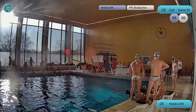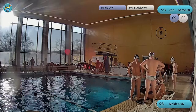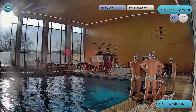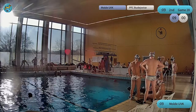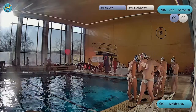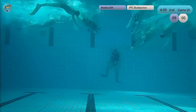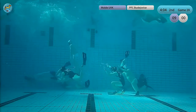Still we're seeing here the Molde team from Norway against the Czech team from Budějovice, from Budweis. And it is 9-0 in favor of Molde. And we have seen almost three goals from Iver Bjørnarum, in the meanwhile two goals from Evan Bjørnarum, one goal from Matthias Børsten, and another two or three goals from Øyvind Nyhus. So super effective and successful goal-scoring attack pattern from the Norwegian team.